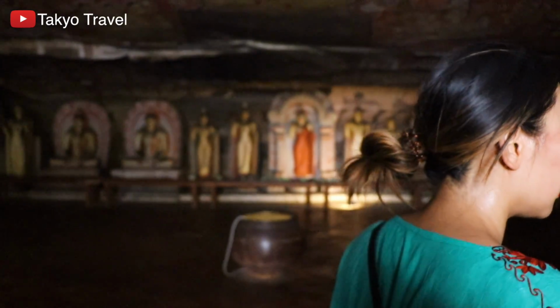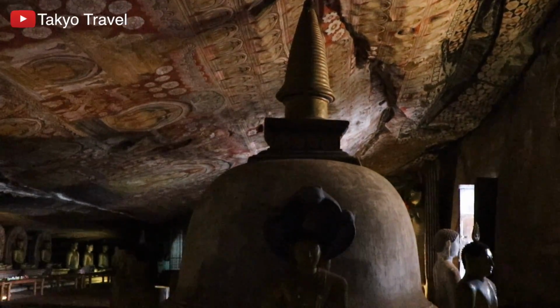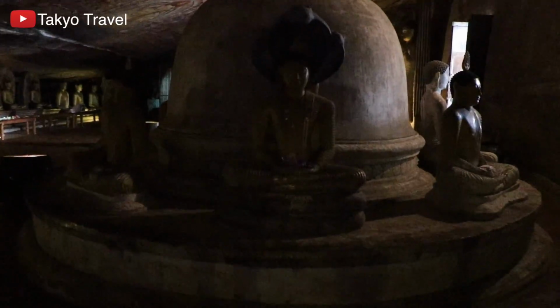We're actually in a cave. So that's just the wall of the mountain as it is. And all the Buddhas are inside. It's just incredible. It is the largest and best preserved cave temple in all of Sri Lanka.